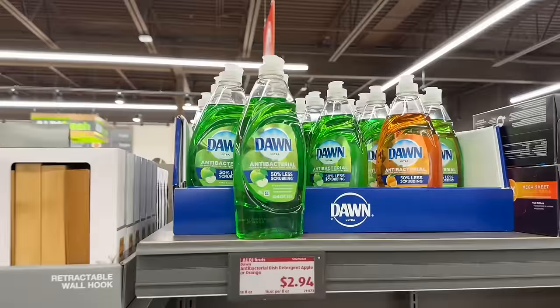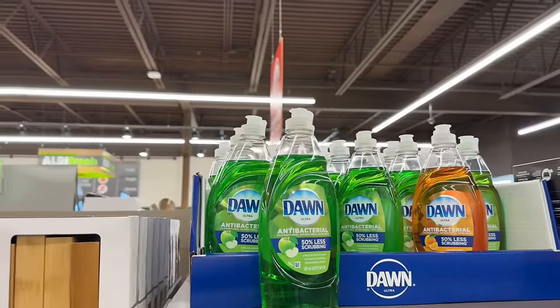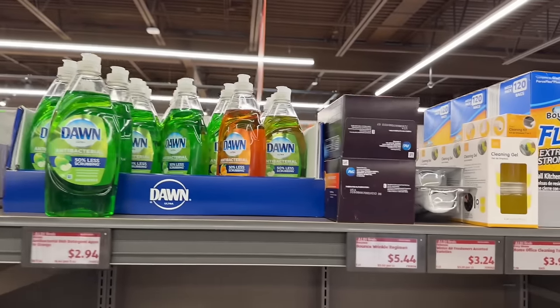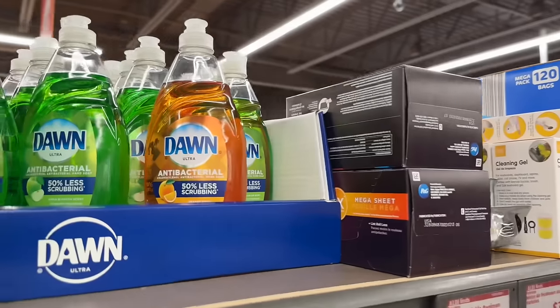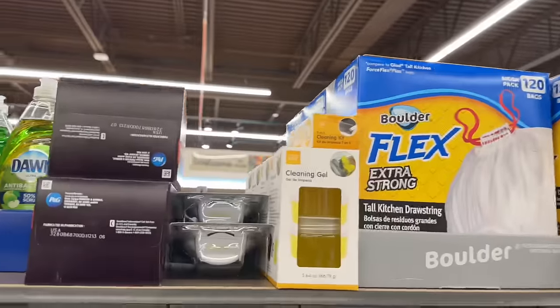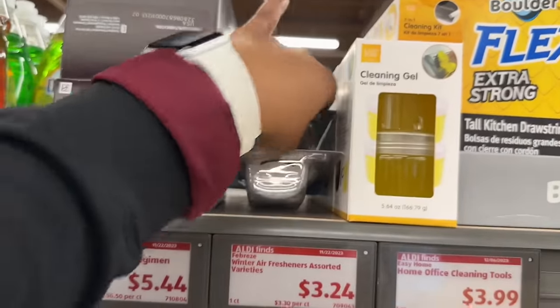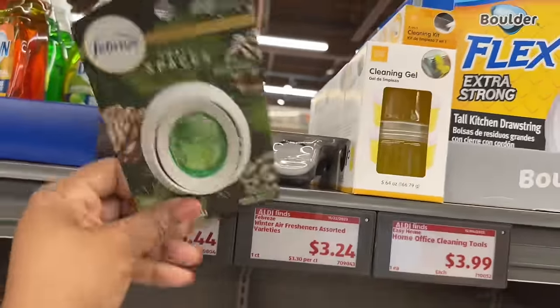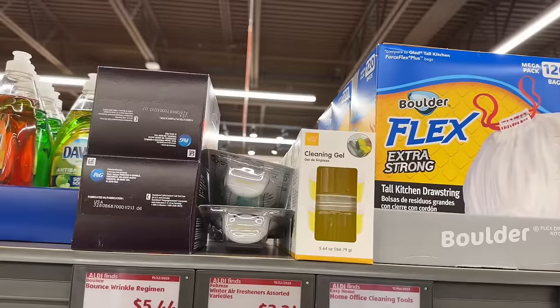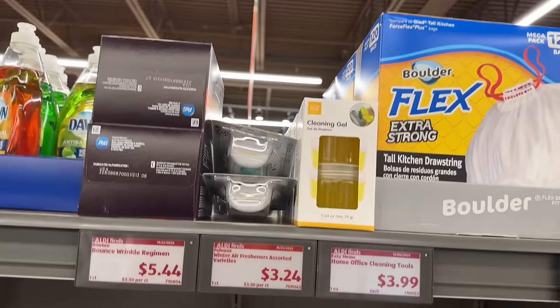Yes, the Dawn antibacterial dish detergent, apple or orange, is $2.94 for 18 ounces. The Bounce Wrinkle Regimen, $5.44. And then they have the winter air fresheners, assorted varieties, for $3.24. The cleaning gel, home office cleaning tools, they're $3.99.